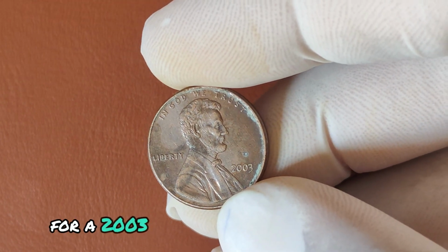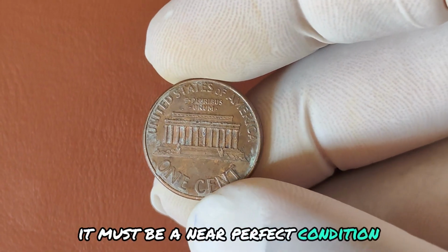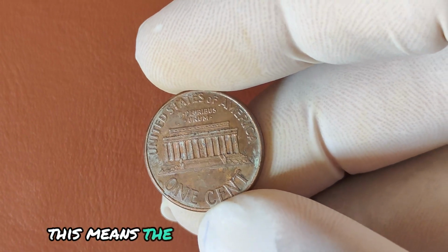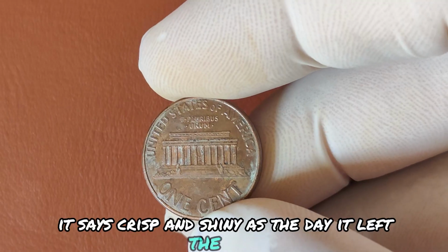For a 2003 penny to be worth thousands of dollars, it must be in near perfect condition, what collectors call MS or mint state. This means the penny was never circulated. It's as crisp and shiny as the day it left the mint.